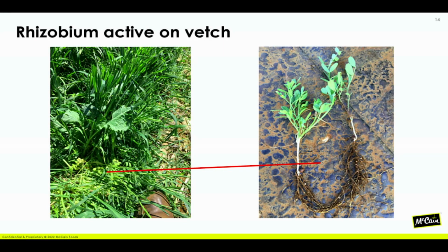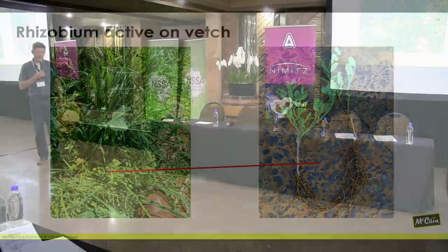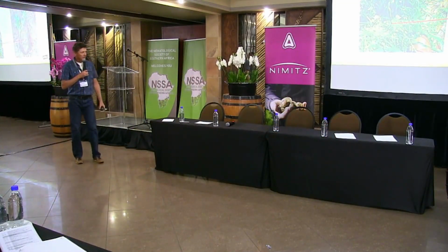Another thing, the rhizobium active on vetch, so you can also use your cover crops to bind nitrogen from the air. You see here on the left-hand side a small yellowish plant, which is the vetch. It actually looks very small compared to the mustard and the oats growing next to it. But you can see on the left-hand picture, even that little plant is already making nitrogen nodules on its roots. And that was also one of the first years. We've done it now a couple of years, and every time vetch seems to work quite well, and it's very quick with its nodulation.